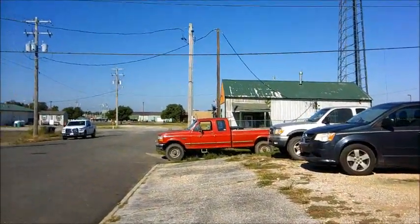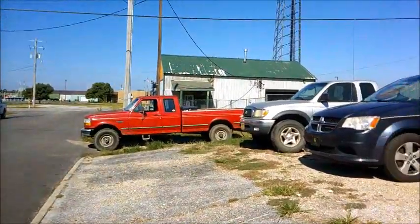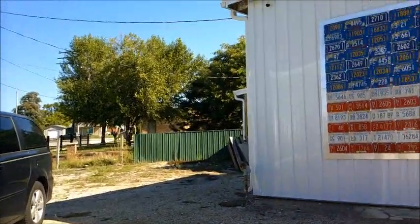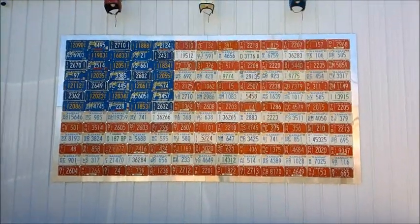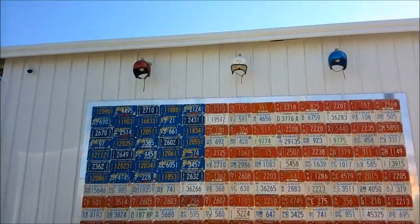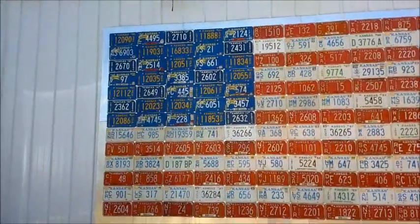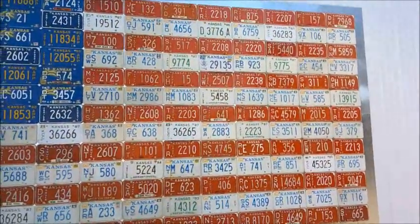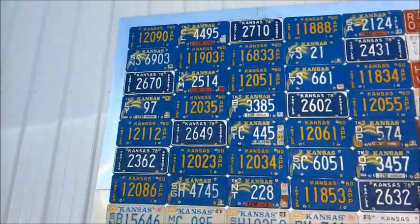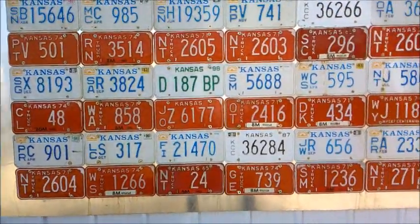But we got something over here to show you. This American flag made with license plates. And of course, they're all here in Kansas, I do believe. And there they are. And then they've got lights up here. They've got motorcycle helmets over the lights. And a lot of these are from our neck of the woods back home. They're Sedgwick County, Kelly County, they're just from all over the state. But that's just really cool.